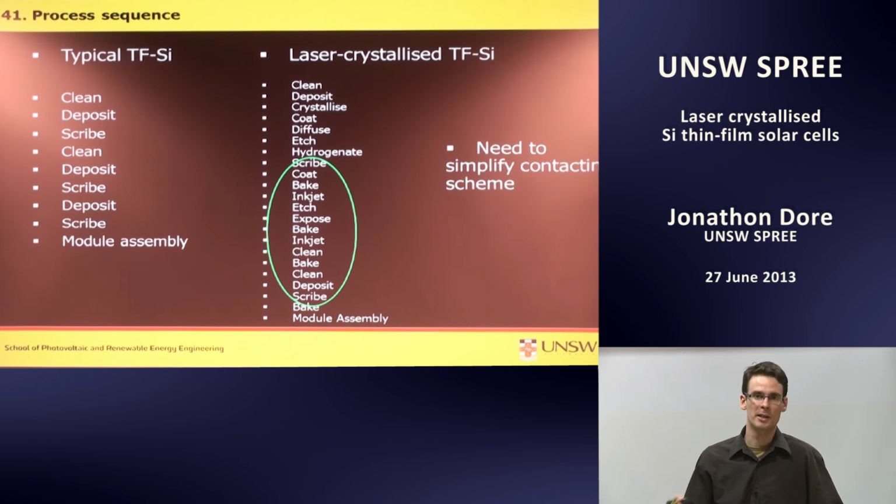And the great thing about this material now is that as we get more improved material, we get closer to wafer silicon work, and we get to piggyback off some of the work that's going on in perhaps the interdigitated back cell concepts that are really taking off now around the world. So we can really work together with our wafer friends on this sort of work.